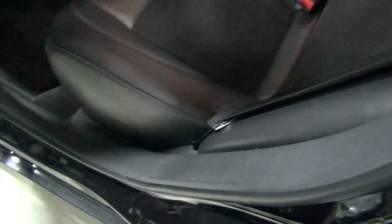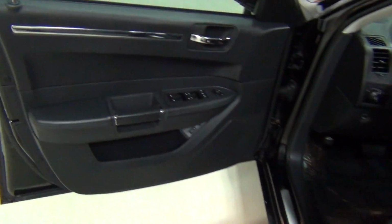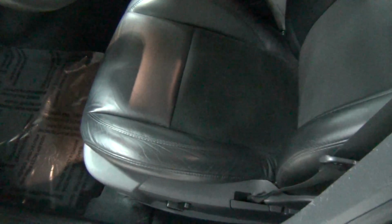You can tell it's late in the day. I can't speak. And that is your sunroof. Little details they made a little bit nicer for 2009.